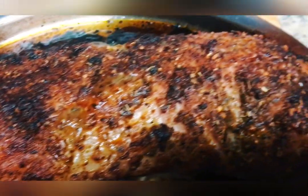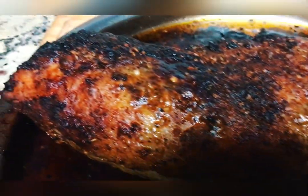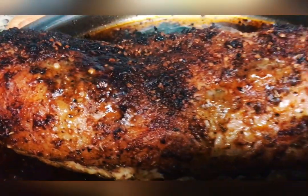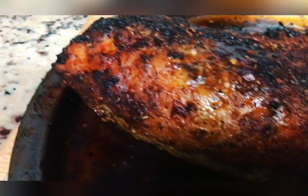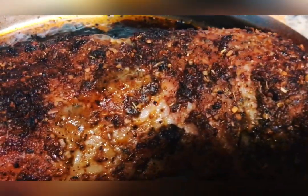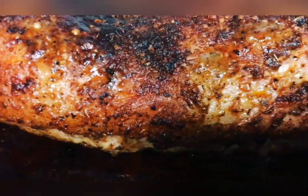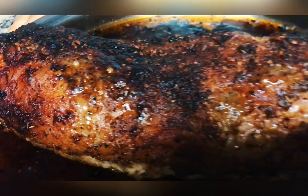This is the roast pork out of the oven. Smells absolutely incredible. Smells delicious. Roast pork with garlic and herb, wine, and smoky applewood marinade.